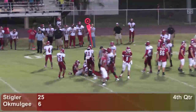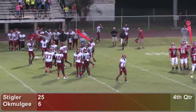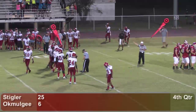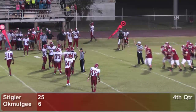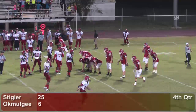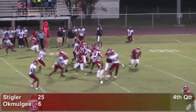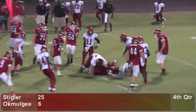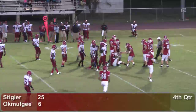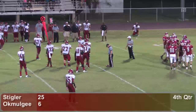Trent Cassinger again right up the middle, finds a hole, picks up 15 yards all the way up to the 40. First and 10 for the Panthers. William Shirley on the stop. 15-yard gain on the play, Trent Cassinger. First and 10. This time the quarterback keeper gets back to the line of scrimmage. Johnson on the stop for the Bulldogs.